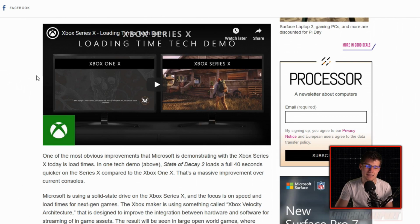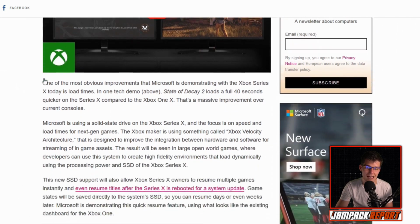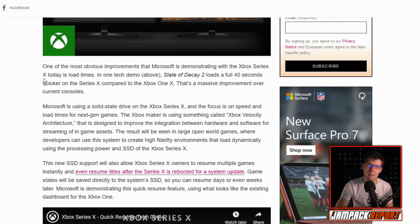Microsoft is using a solid-state drive on the Xbox Series X, and the focus is on speed and load times for next-gen games. The Xbox maker is using something called, quote, Xbox Velocity Architecture that is designed to improve the integration between hardware and software for streaming of in-game assets. The result will be seen in large open-world games where developers can use this system to create high-fidelity environments that load dynamically using the processing power and SSD of the Xbox Series X.